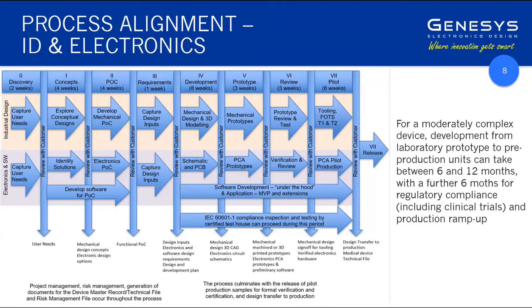Okay, let's move on then. So this is a fairly daunting diagram. Can you explain why we need it, Geoff?